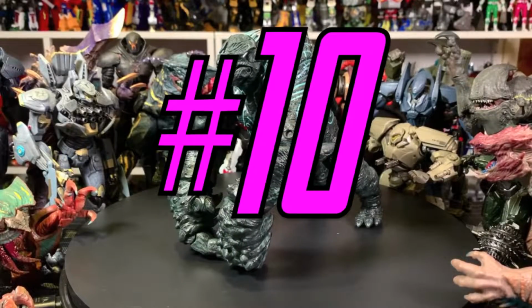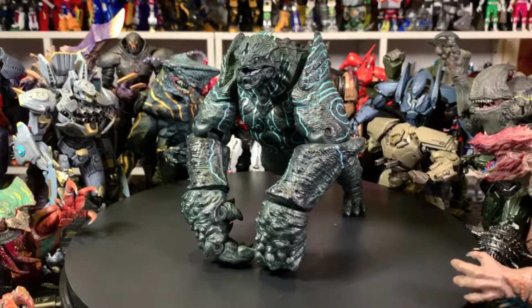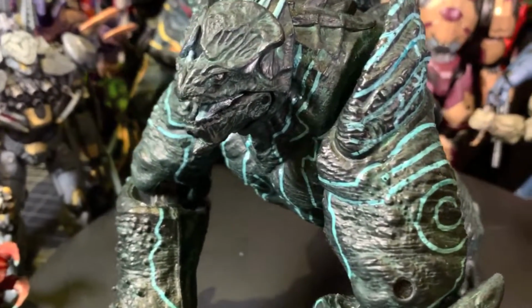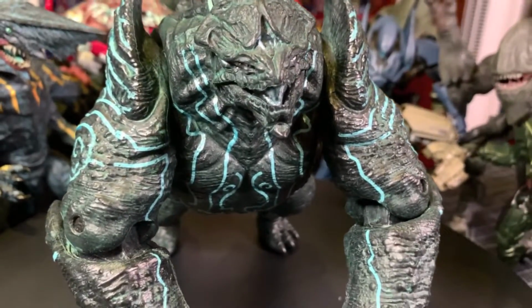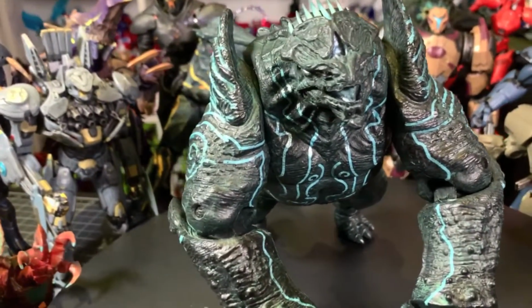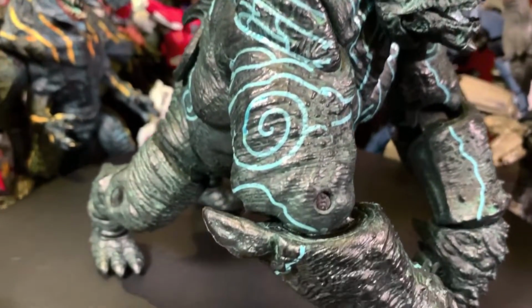Let's kick things off with an incredibly unpopular opinion, and my number 10 is the NECA Leatherback. I love this piece. I don't care what anybody says. I know it's not that posable and it's just a big brick, but that's part of the charm of it. I like giant chunks of plastic like this. I love when they're so heavy.